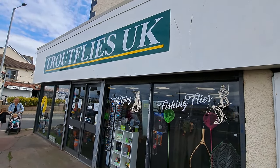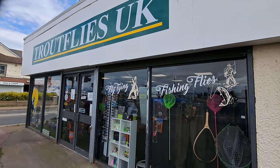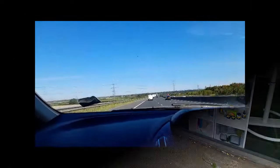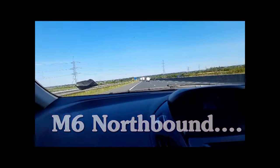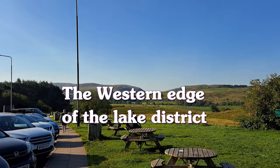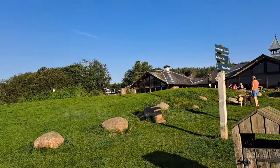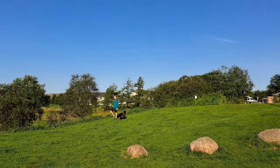From getting some supplies ready for the holiday in Mull, to knocking up some saltwater flies. Nice view of the Hoghill Fells and T Bay services. Possibly the best services in the country. That's motorway services, run by Westmoreland Farm Shops. Stunning location.